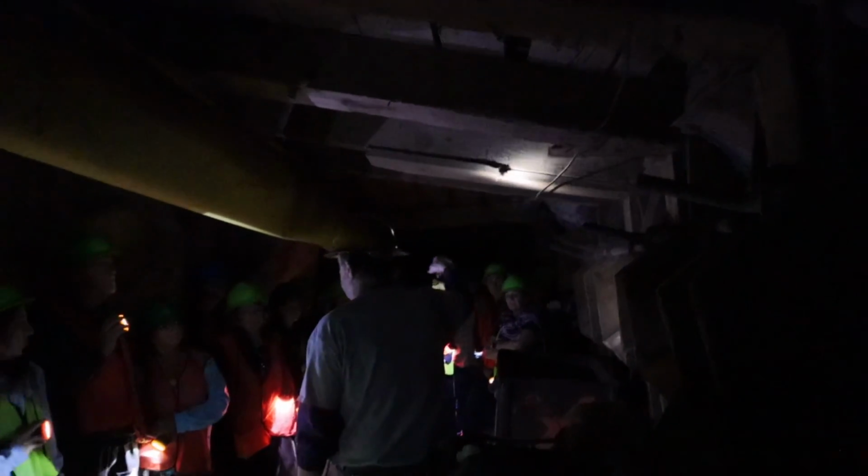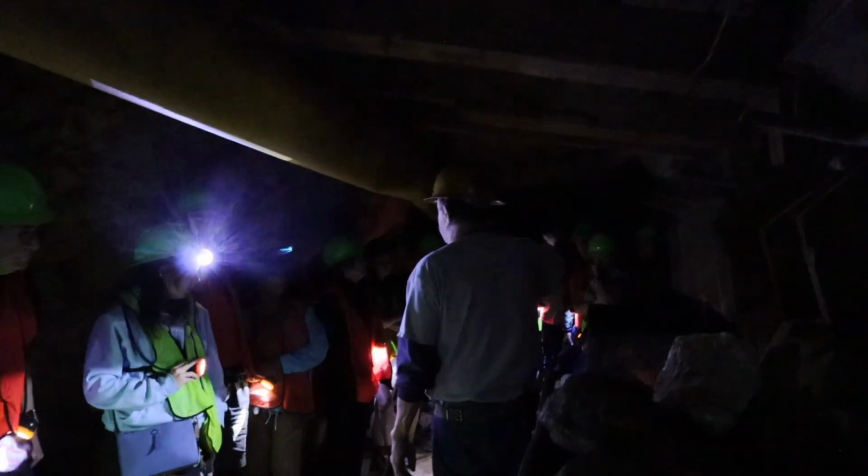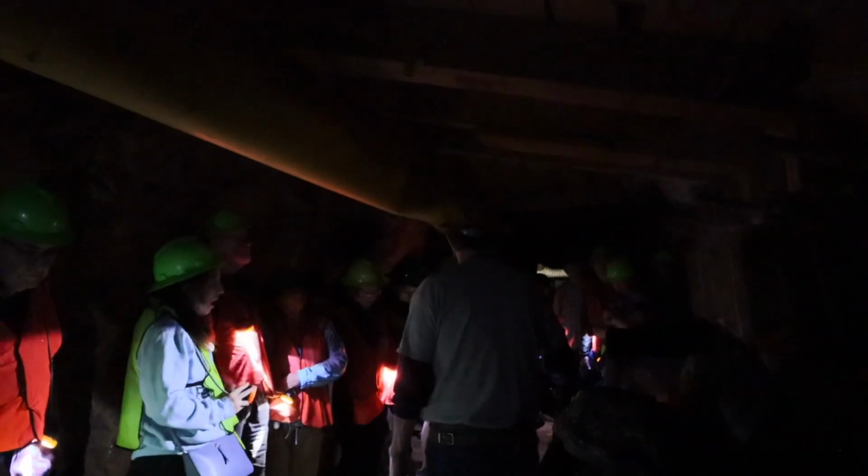Out there it says 46 on it. They used those motors all the way up until 1975 when they shut the mine down here. But they could pull about 32 to 3 ton cars.